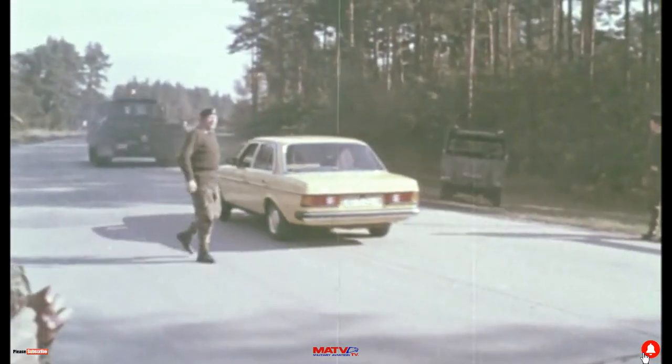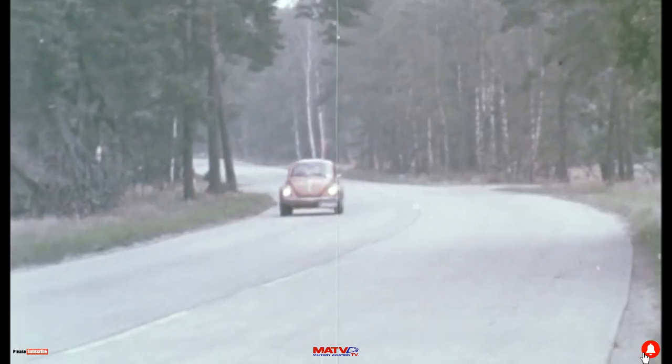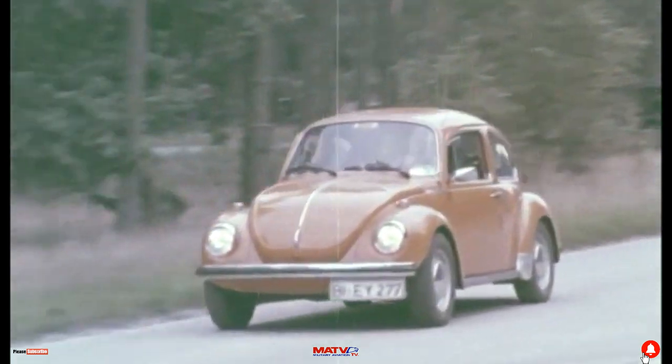The first part of the mission is now over. The Harriers have flown. Unsuspecting motorists pass within inches of their nose cones, unaware that this road is doubling up as an aircraft runway.